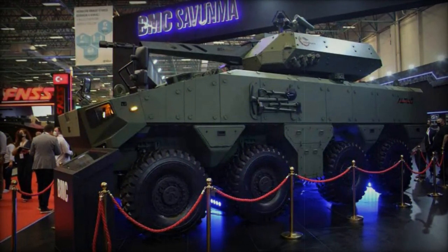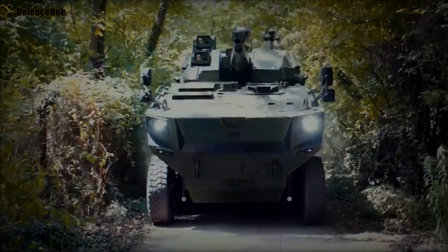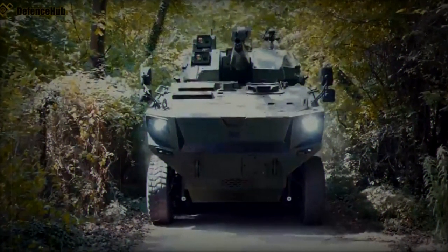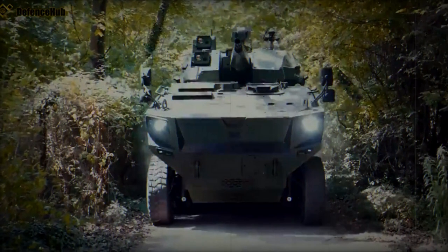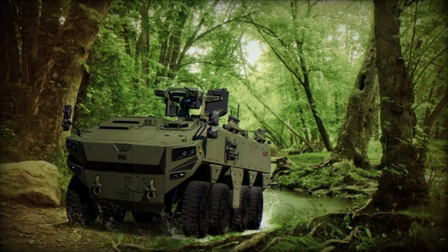Equipped with an advanced fire control system, the vehicle displays sophisticated target detection and tracking capabilities. Additionally, it incorporates contemporary communication and battlefield management systems.